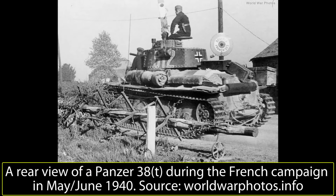In total, both divisions lost some 54 Panzer 38T tanks, but the majority could be repaired and put back into action. The Panzer 38T tank's good performance in the west could be considered somewhat ironic considering its origin. It was the Czechoslovak revenge for handing their country over to the mercy of the Germans during the Munich Agreement.